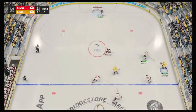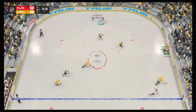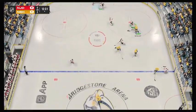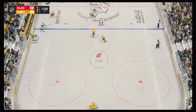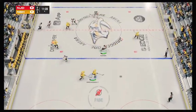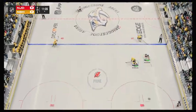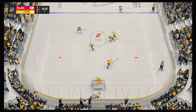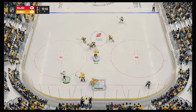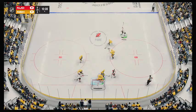Sends the pass over. Scrum along the boards as they battle for the puck. And he slides it quickly to Halla. He says, let's get physical on that play. And that's just out of reach. Solid check to slow him down. New Jersey's got possession of the puck.